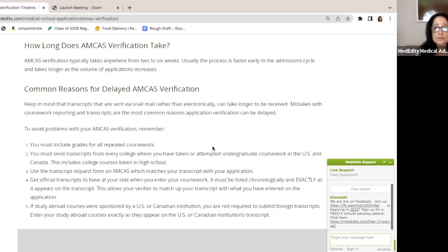Have official transcripts next to you when you're entering your coursework into AMCAS, because that's going to make the verification process much easier for the verifier. Literally, someone is going to sit and match up what's on your transcript with what is actually on your application. Your coursework has to be listed chronologically and exactly as it appears on the transcript.